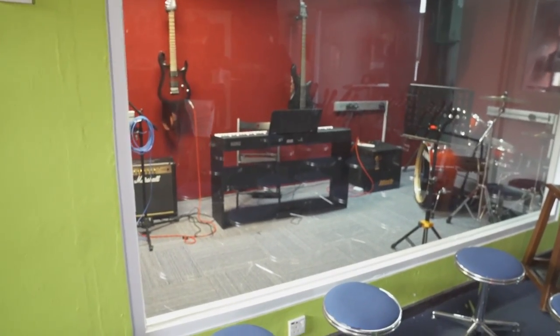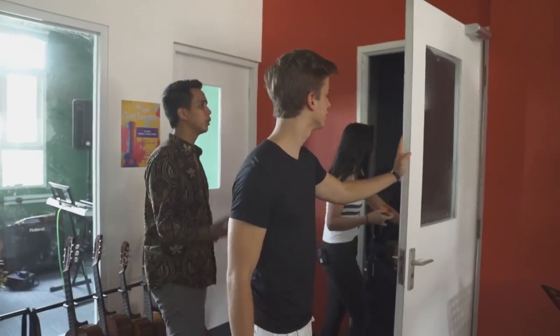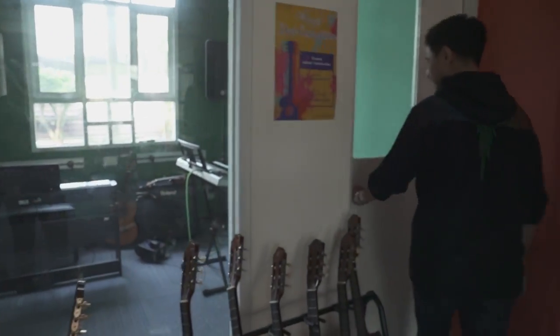Studio 2. Another studio right here. This is connected to the other room on the side where the producer would be. So you've got a bunch of smaller studios. And this is the big one. No, this is more of a classroom, but we have a couple of school bands. If I shout in here, can you hear me?